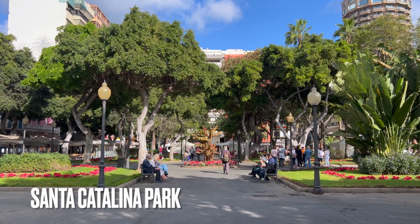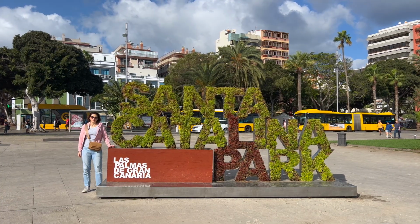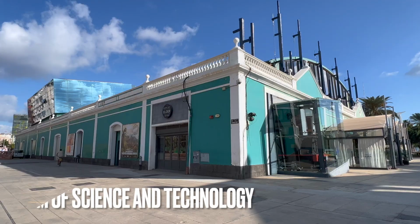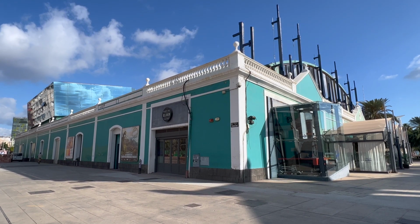Before heading to Old Town, let's explore Santa Catalina Park. This is not your typical park, it has many open spaces and a waterfront. I see an old friend here from Santa Cruz de Tenerife, from the cruise ship to the mall: the hop-on, hop-off bus.